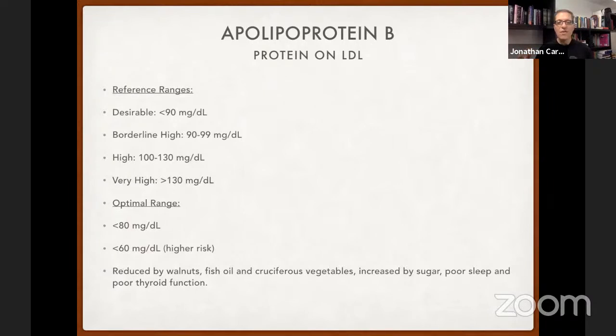There are walnuts, fish oil, cruciferous vegetables. All these things are going to help lower apolipoprotein B, and this is something you can follow. Most likely, what usually happens is, as people go on lifestyle strategies to reduce their lipids and their apolipoprotein B, usually everything else gets improved.